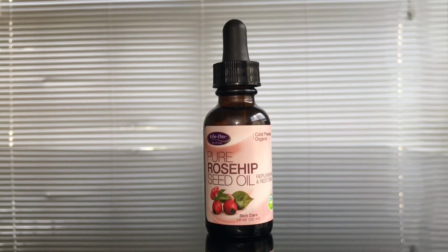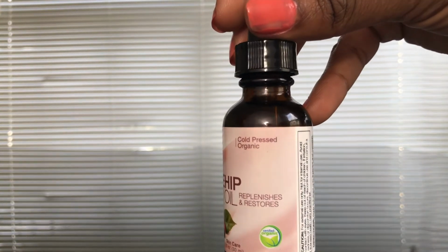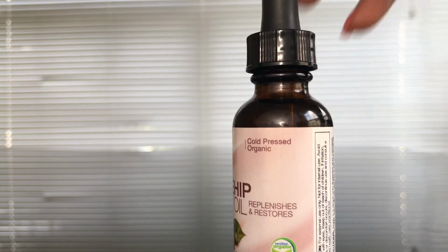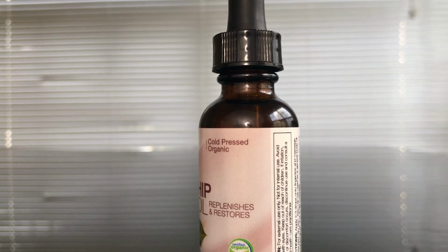But now on to this dry oil that I kind of introduced to my life like a little over a year ago. Rosehip seed oil is jam-packed with vitamins and antioxidants and essential fatty acids. And it's known to correct dark spots and hydrate dry, itchy skin, all while reducing scars and fine lines.